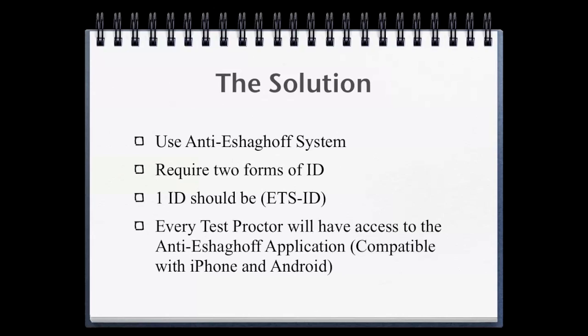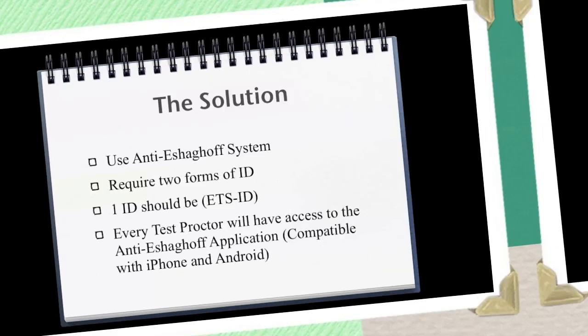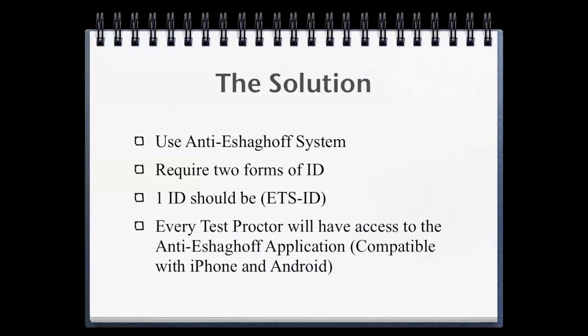Now that we've learned how he was able to perpetrate the scam, it's time to take a look at the simple solution I implemented. We're going to need to use the Anti-Eshaghoff system. In the old system, we used to only require one form of ID. Now we're going to require 2 forms of ID. And one of them should be the ETS ID, which is the Educational Testing Service Identification. So every test proctor will have access to the Anti-Eshaghoff application. It is currently compatible with the iPhone and Android.